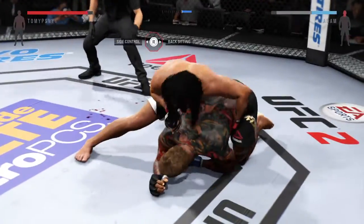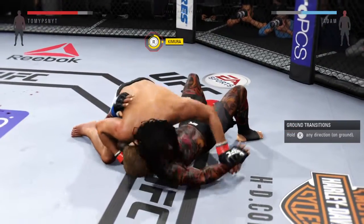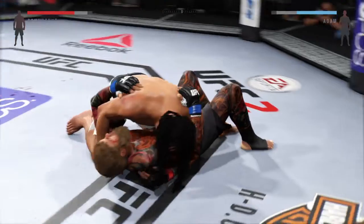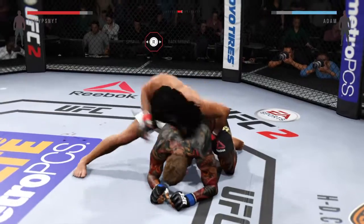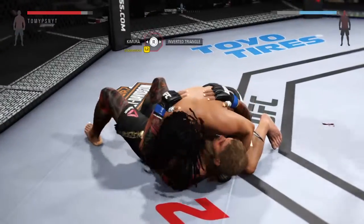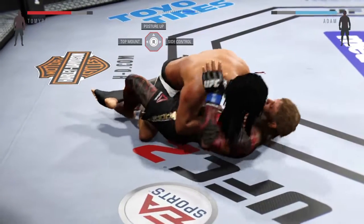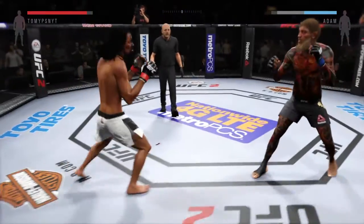Oh, my goodness! Wow! He's hurt! He's got a Kimura. And he got it out. Great movement on the ground. There he goes, and he takes the back. Huge takedown. What a suplex. Now he's in half guard. In full guard here. He's able to get back on his feet again.